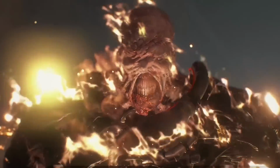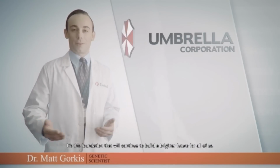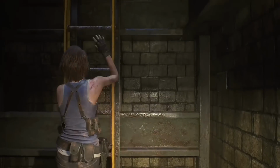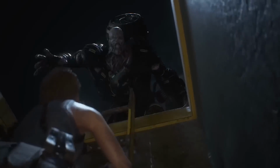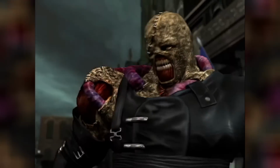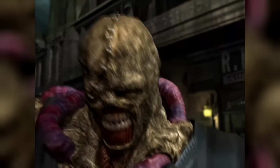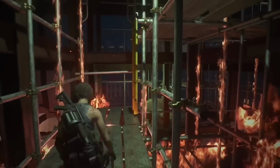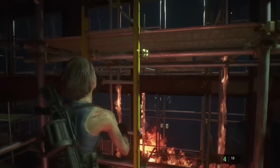The Nemesis is a bioweapon created by Umbrella Corporation that is more intelligent and deadly than other tyrants. It is single-minded in pursuing STARS members and will stop at nothing to kill them. Introduced in 1999 as the primary adversary in Resident Evil 3, the creature known as Nemesis, also referred to as the pursuer or the chaser, made a chilling impact on the Resident Evil universe.